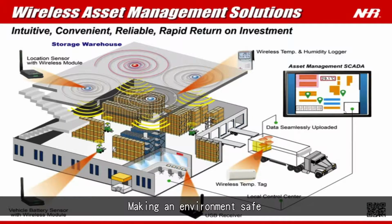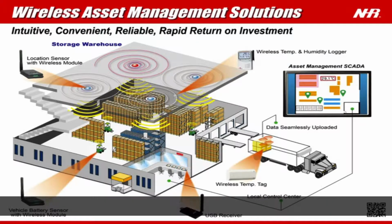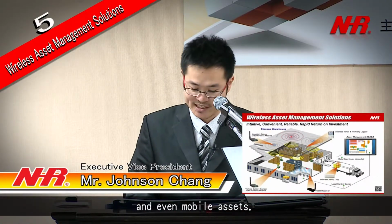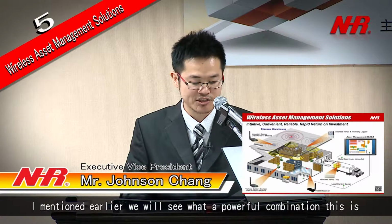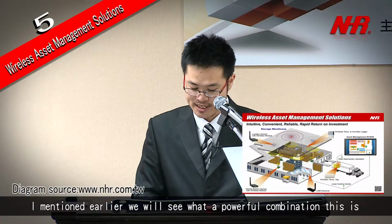Making the environment safe and secure for people and fixed assets is very important, right? At least as important is the tracking of non-fixed or even mobile assets. By combining this with the logistics transportation solution I mentioned earlier, we will see what a powerful combination this is.